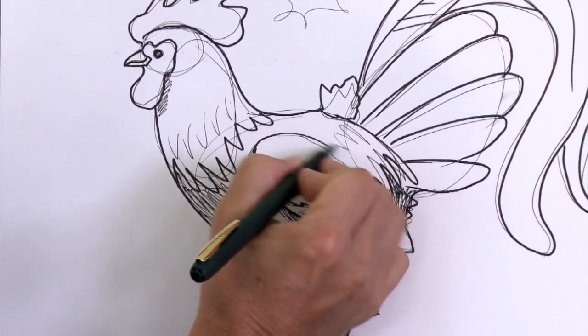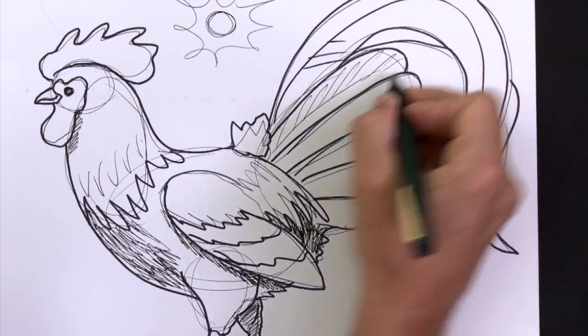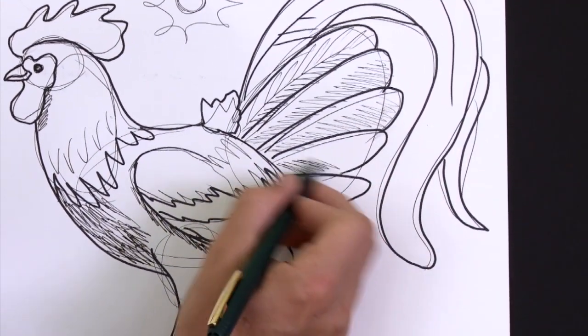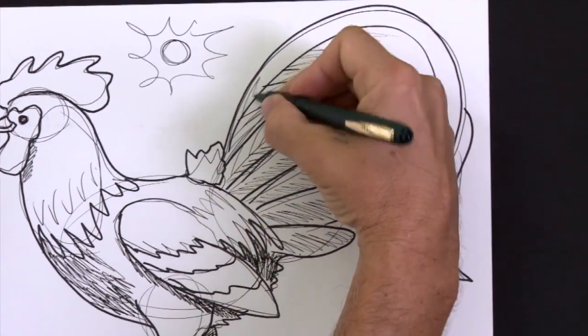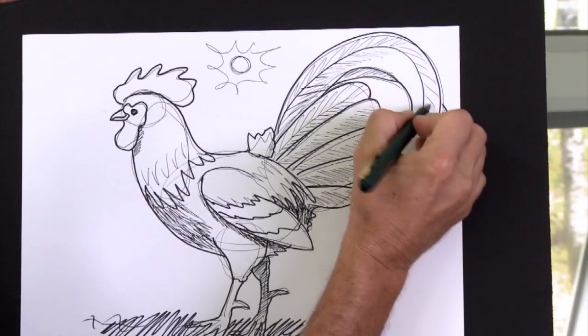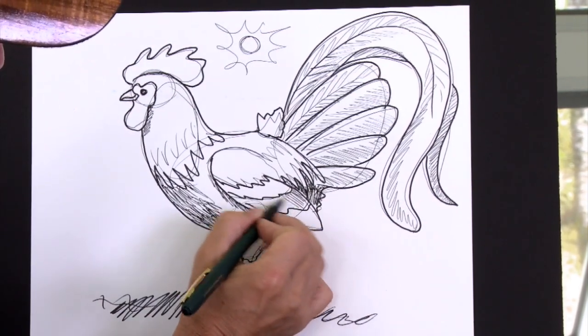And this, you can make kind of the directions. The directions of the tail feathers. That feather back there can get nice and shaded. Okay, but as you know, these roosters are so colorful, and when it comes time to paint them, you're just gonna have a party on this baby.